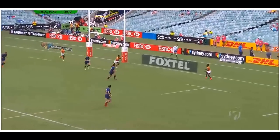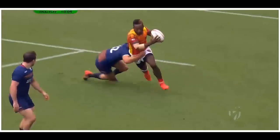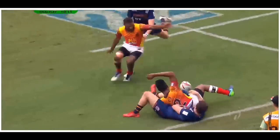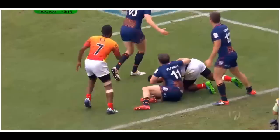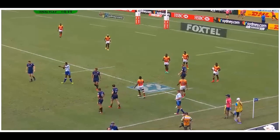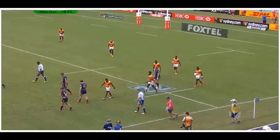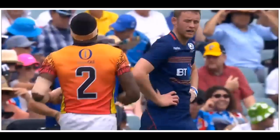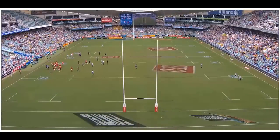This is tough going for PNG as they try and work it from just in front of their sticks. Half-time, siren going. It's knocked on. Scotland will look to play on here. That might even be a penalty. Knock-on. Nope. Half-time. Half-time's a call. Off the back of that knock-on. And at the break, 7 points is the difference between Scotland and Papua New Guinea.